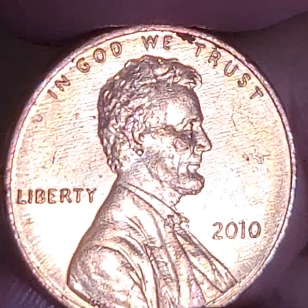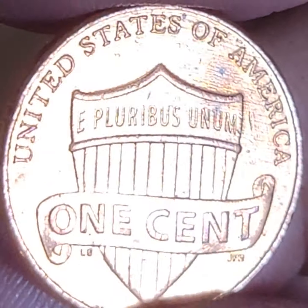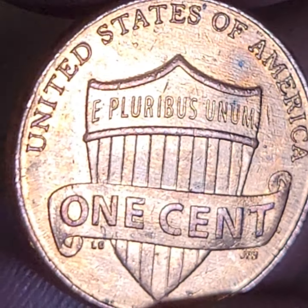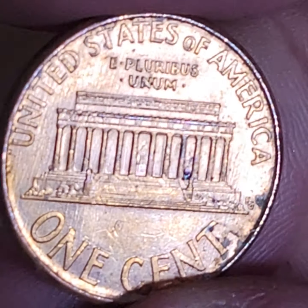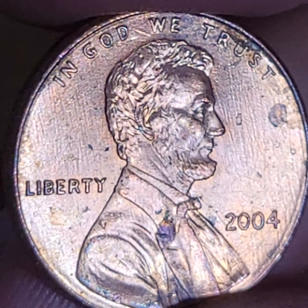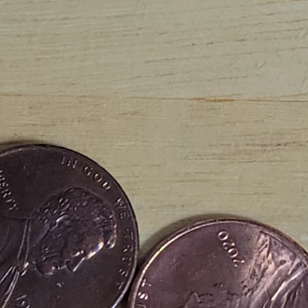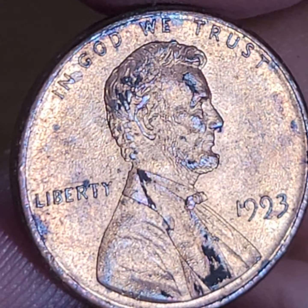You should have the penny mat. Maybe the newer ones show more varieties than the old ones. A 93. Nope.